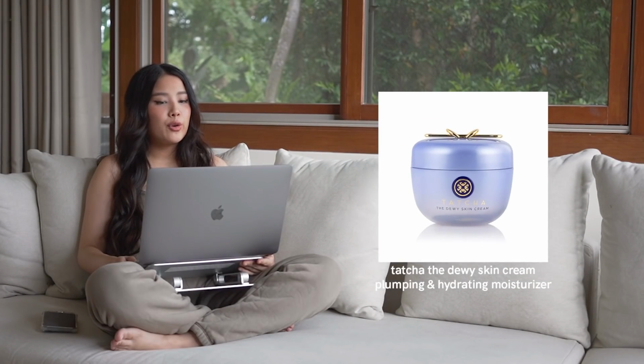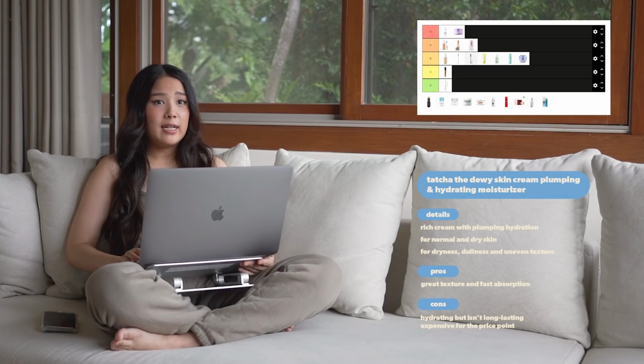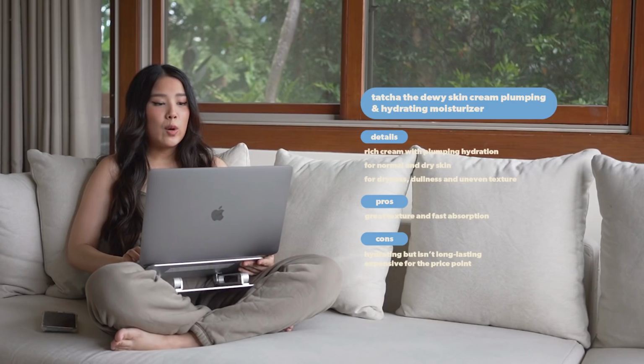The next product that I'm going to talk about is the Tatcha Dewy Skin Cream Plumping and Hydrating Moisture. I would give this a B. It didn't work out as well as I wanted it to. I think that it is quite expensive, $68, and it comes in 50 ml. It's a rich cream with a plumping hydration, and it has Japanese purple rice for a dewy, healthy glow. It is for normal and dry skin, which is great for me because I have normal and dry skin.